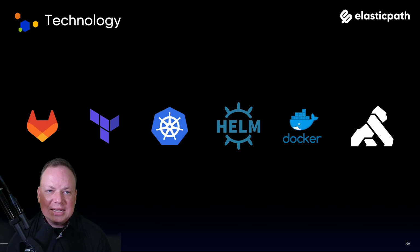The first one is GitLab. GitLab is going to host our code repository, but also it's going to have things like their CI/CD pipeline, where GitLab has their own actions and they have their own build tools that can help you with that automation. So GitLab, a great open source option. Another option out there in the space would be GitHub, that everyone's familiar with.